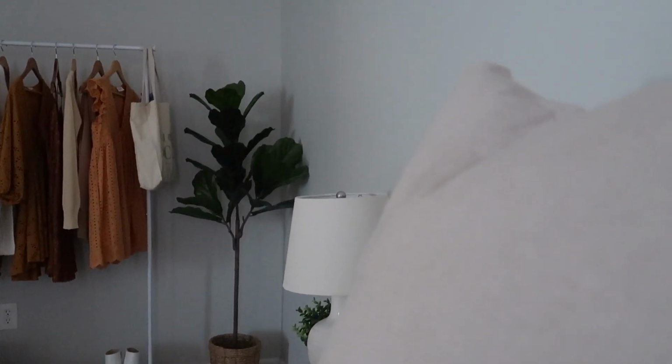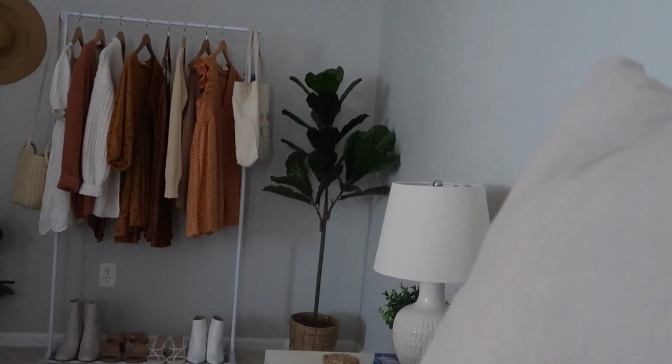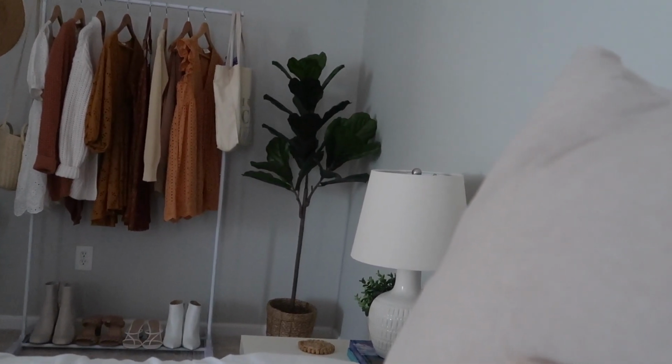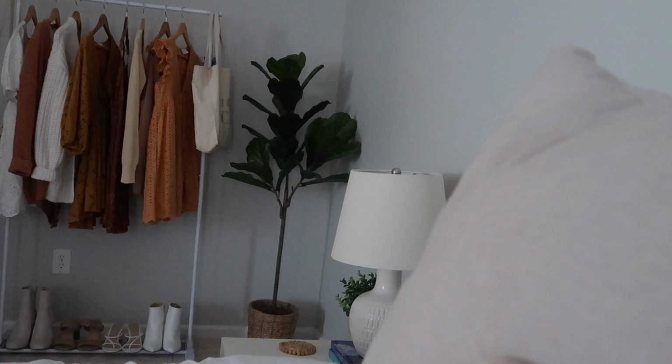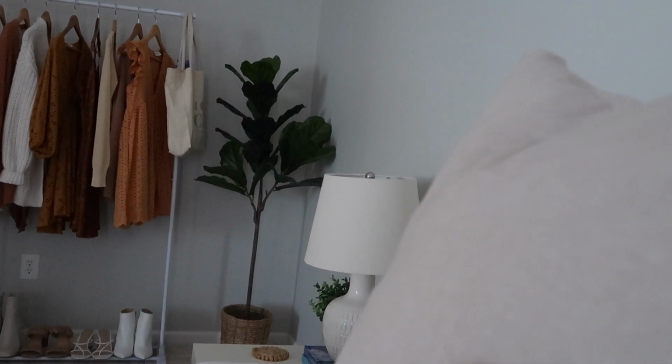Like, we have a white bedspread and then the walls are a very soft gray, and then with the lamps being an off-white, I just feel like it needs a little bit of warmth and texture.